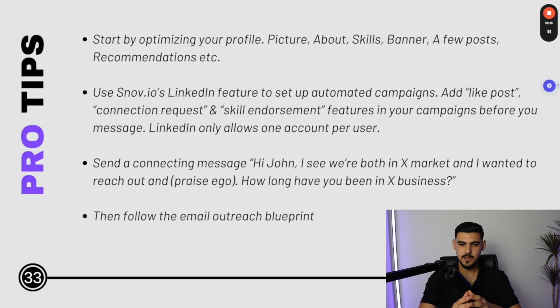So also keep in mind that LinkedIn only allows 1 account per user. So don't try to create 10 different LinkedIn accounts. You're going to get blocked or it's not going to work. I've tried it. LinkedIn asks you to verify your ID. So you cannot really create 10 or 20 different LinkedIn accounts, at least under the same name.